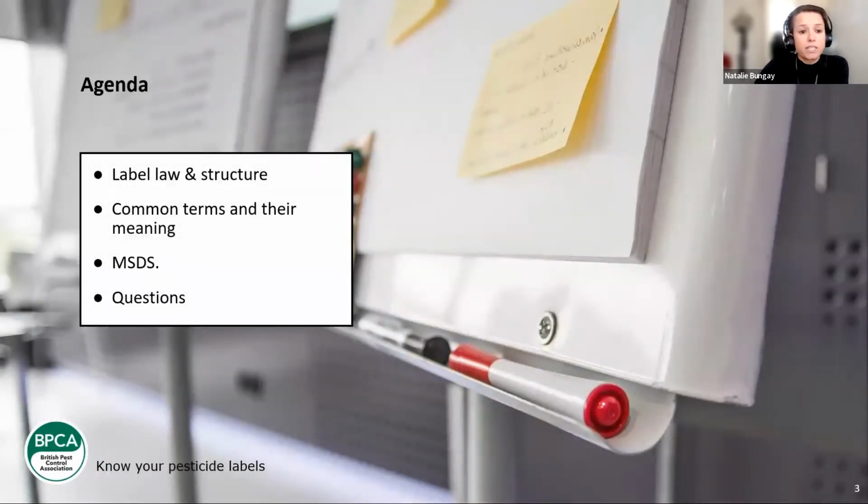Fabulous. So the agenda today, we're going to be talking about label law and structure, of course, the common terms that we might see on there, and possibly their meaning as well. MSDS, so manufacturer's safety data sheets. I'll go into those a little bit. Today's not about safety data sheets, but certainly they are important when we get to things like COSH assessments. And as I mentioned, questions at the end.